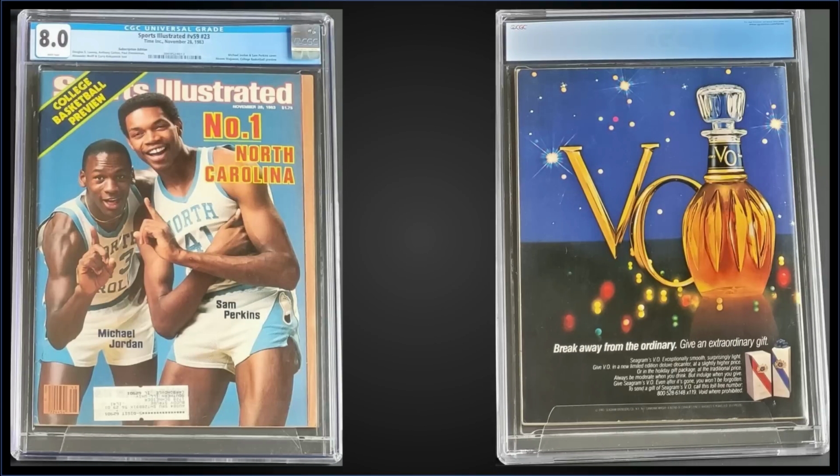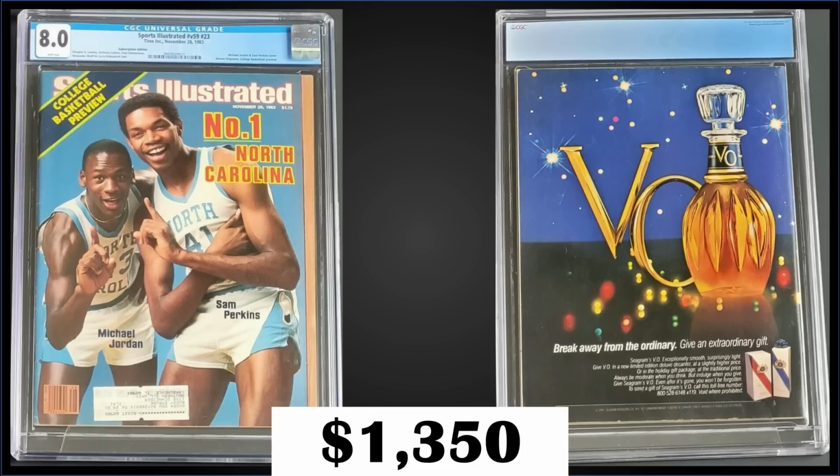In the number 6 spot from 1983, Sports Illustrated Volume 59, issue number 23, we have the College Basketball Preview, number 1 North Carolina with Michael Jordan and Sam Perkins. Graded a CGC 8.0, and it was a best offer sale for $1,350.